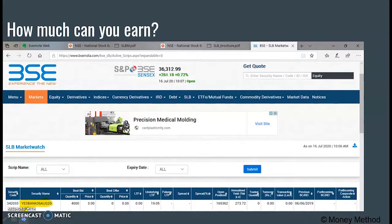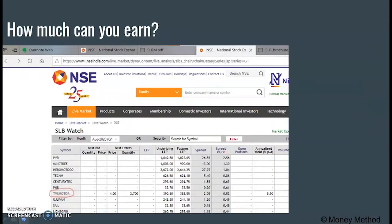If you look at it, there is a potential yield of 273% for August. People are looking to pay like 3 rupees of interest to get a 19 rupee worth stock for a period of 1 month. Now you may say, Yes Bank has a lot of controversies. This is not the stock that I want to keep for the long term. So what is a realistic yield? The latest bids and all are listed on the NSE page.